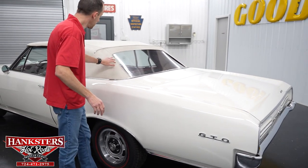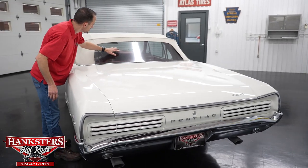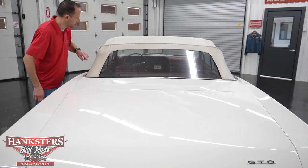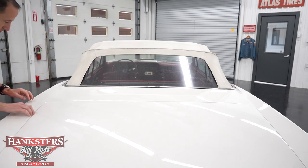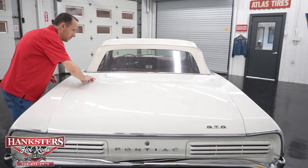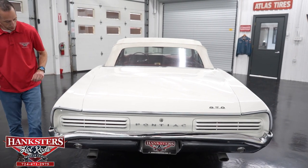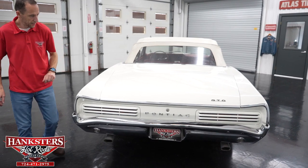Coming around to the back here, our back plastic window here, no rips and tears in that at all. Of course, you see our top is also nice going across there as well. Trunk gapping, pretty even on the sides, and going around the back gap there as well. We got our GTO emblem on the quarter panels here, and that is on both sides.